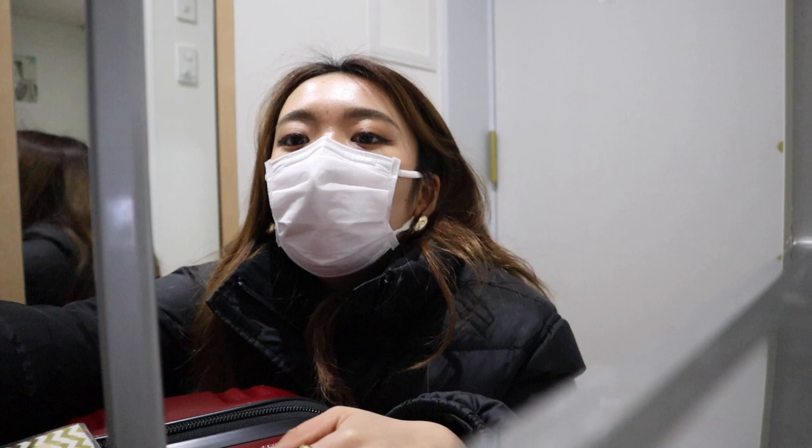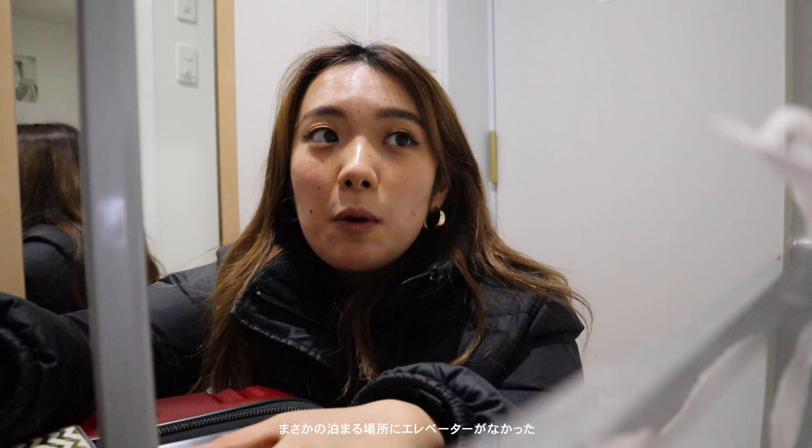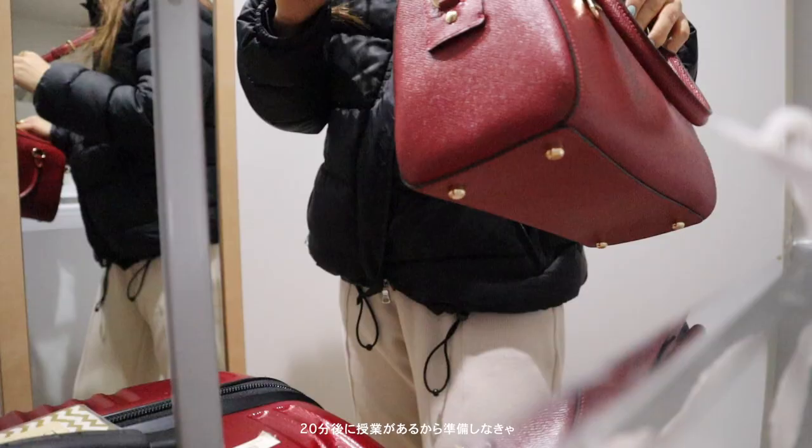Oh my god. I literally just can't. Apparently, they forgot to tell me that they don't have an elevator. And I have this huge suitcase, and my room is on the third floor. And I have a class in like 20 minutes, so I gotta get ready.